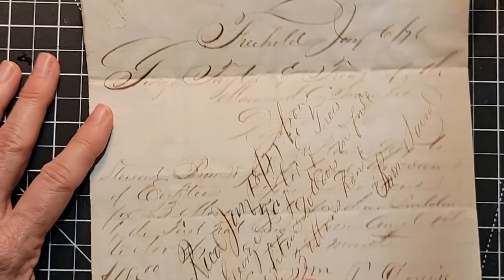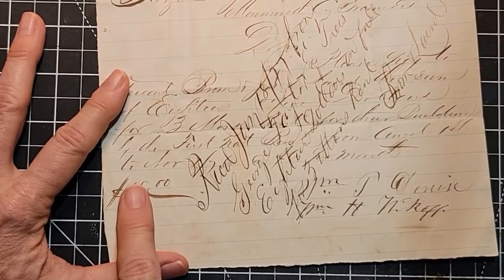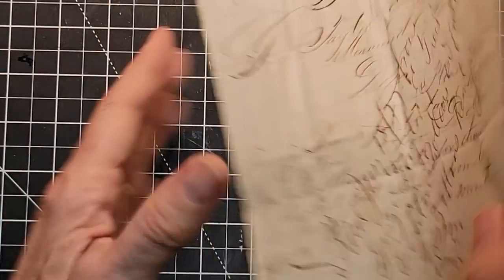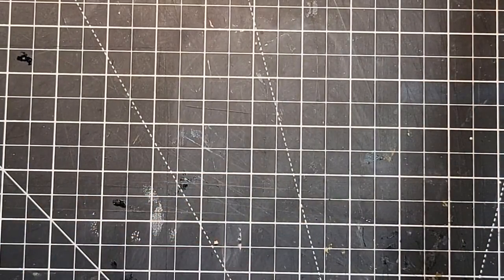Like S's look like F's. I don't understand why that was and how it changed. I'll have to research that. But it was for $18, which was probably a lot of money back then. Just very interesting. So I thought I'd show that to you. And we're just going to move along here. We have a few other things to show you.